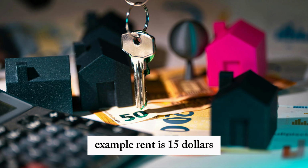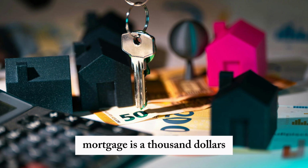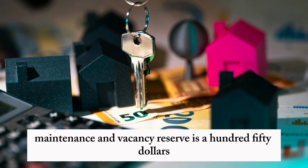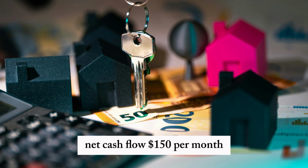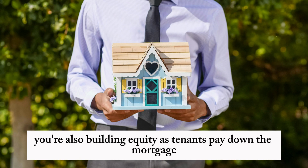Example, rent is $1,500. Mortgage is $1,000. Taxes and insurance is $200. Maintenance and vacancy reserve is $150. Net cash flow, $150 per month. It may not sound huge, but remember, you're also building equity as tenants pay down the mortgage.